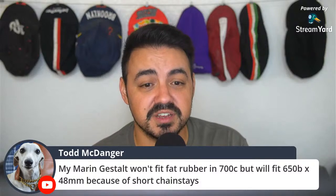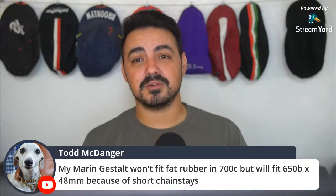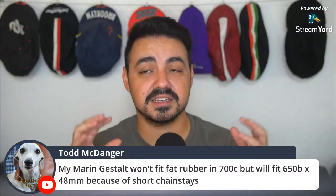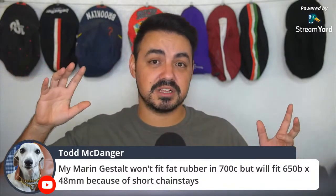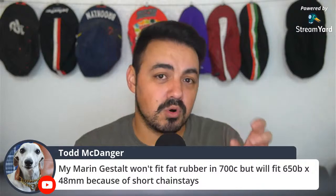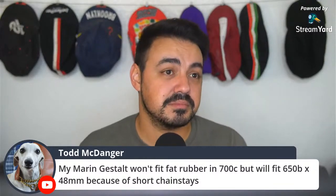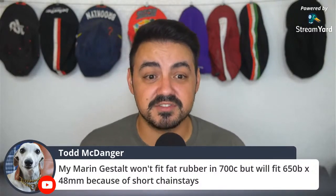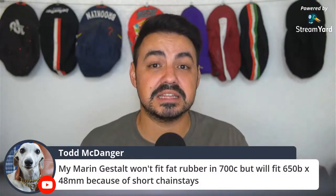My Marin Gestalt won't fit fat rubber in 700, but can fit 650B by 48 because of the short chainstays. So that is definitely something that I think the market is really going to start changing, because you're kind of in two camps. You're either in that 700 by 40 and 650B by 47 kind of clearance range, or you're beyond that and you're going to be clearing like a 2.0 650 and a 700 by 45, give or take. So there is going to be more of a split in the gravel market, because obviously the tighter chainstays and less tire clearance is going to help with handling and turn in, but your more relaxed geometries or longer wheelbase bikes that clear more are going to be more stable and more comfortable, depending on what you're riding. So when you're buying a gravel bike, you're really going to have to look into what your needs are and where you see your needs being later in the future.